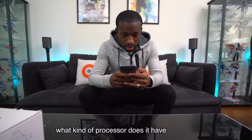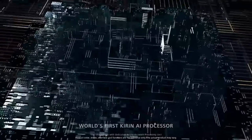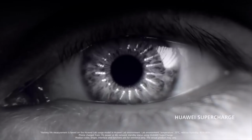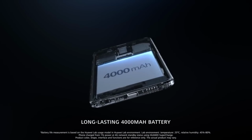What kind of processor does it have? It's got the Kirin 970 processor, which is actually really powerful. It's Huawei's proprietary chip, so they make it themselves. But this thing has great battery efficiency, which you will see throughout the day. And it also has the ability to access some AI capabilities. So I'm not complaining here.